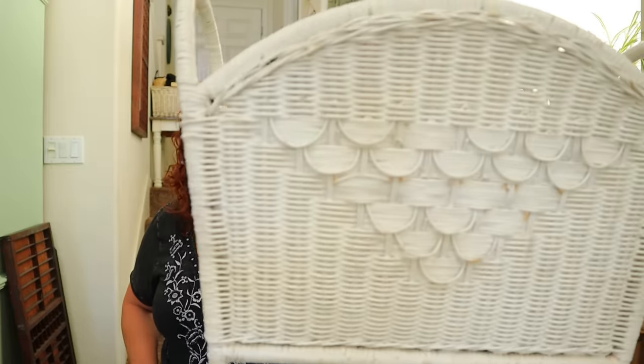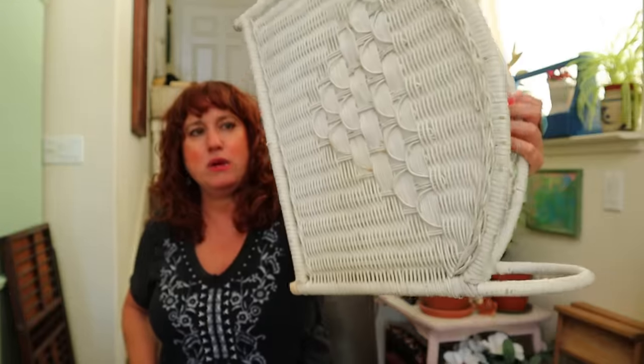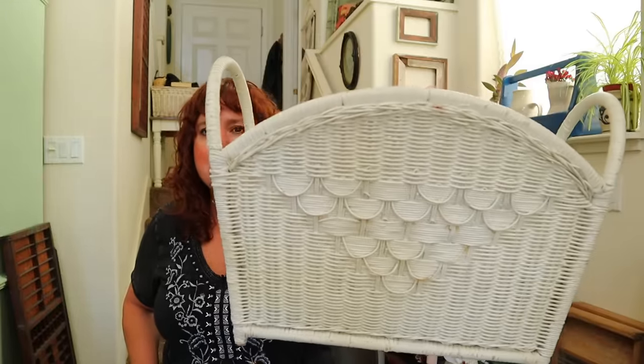I can't wait till someday I have a little vintage booth. And this is a white wicker. It's the real wicker. This was probably originally a magazine rack, but I might put my skincare in there. We'll see.